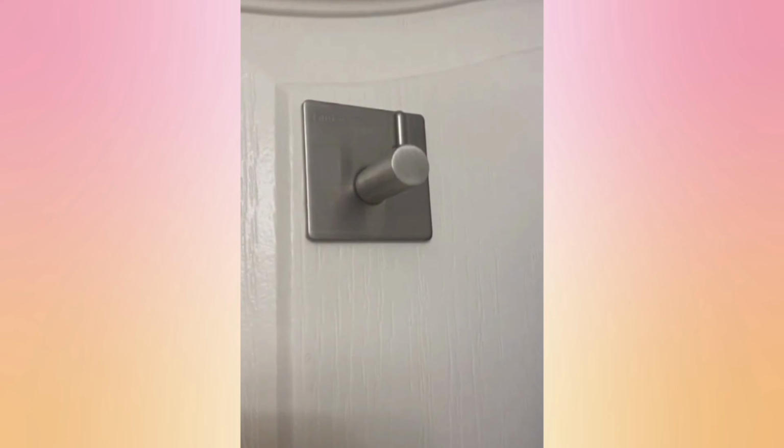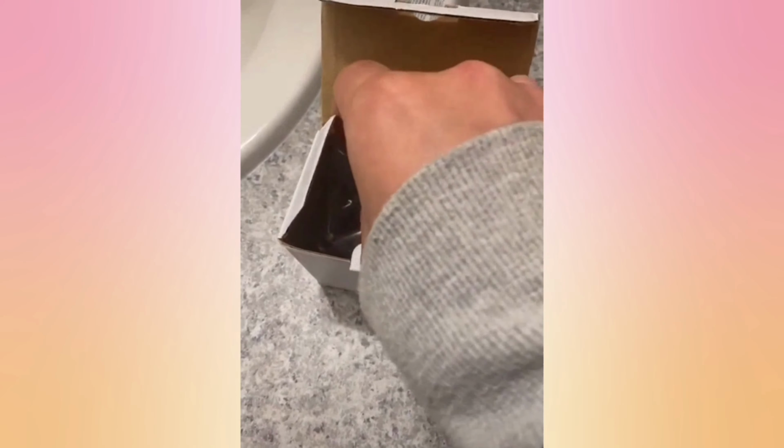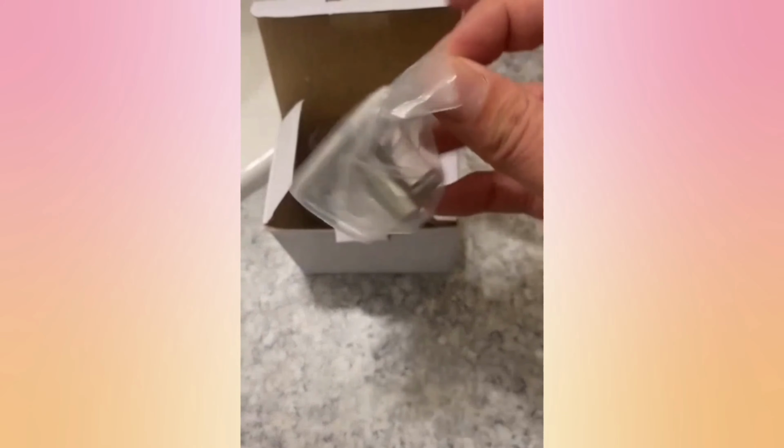Things you need off Amazon part 10. It's these no drill adhesive hooks you place on your walls or behind your doors. So easy to install. You just basically stick it on and don't put anything on it for like 24 hours and it's good to go.